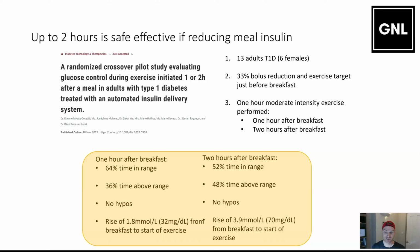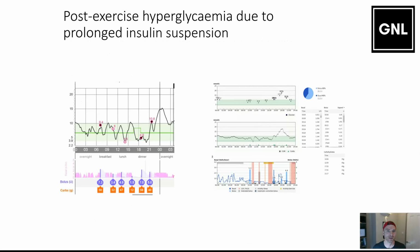But if you want more time in range, you'd probably want to only wait an hour, and that way you would get more time in range and you also don't have the same level of hypos. Now, this is obviously for moderate intensity activity, but again, it's nice to see that this research is being done, which is telling us you can wait up to 2 hours, and we're looking at about a 25 to 33% reduction in insulin. I like to think in terms of 25% because it's much simpler to work out, and how you do the insulin reduction is you just reduce the amount of carbohydrates that you're putting into the system, which will automatically reduce the insulin, rather than fiddling with the insulin doses.